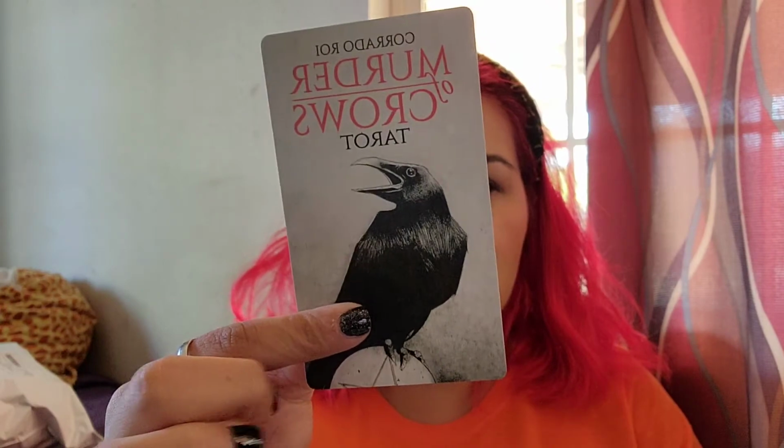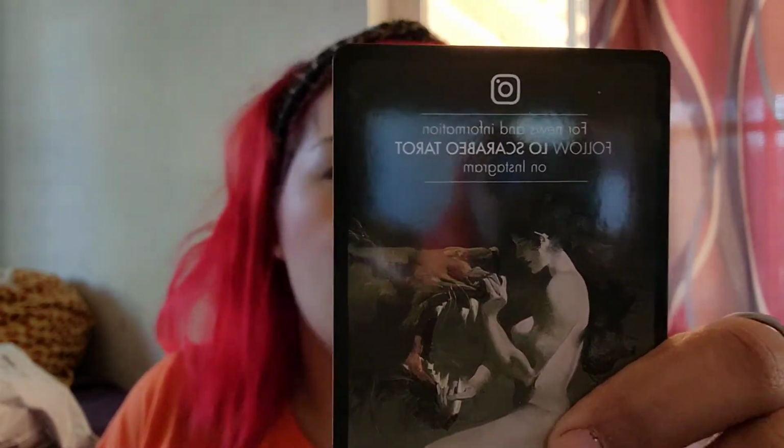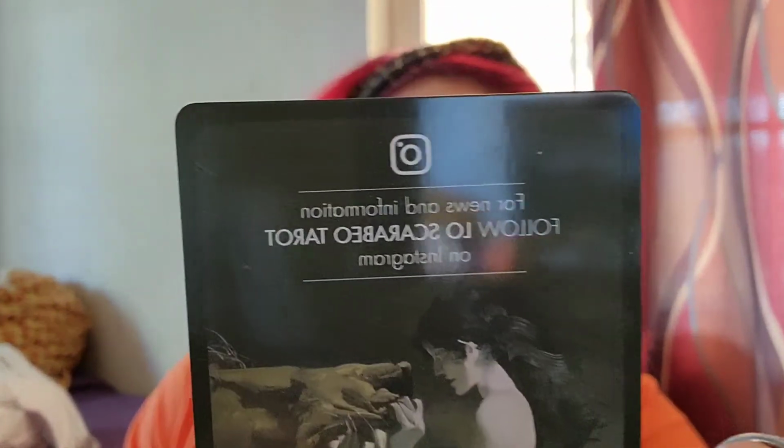Like me, that's why I'm still practicing the other ones, even though I've been practicing them for years now. So this is, like I said, part of just like a decoration. I'm probably just going to use it to decorate something. And then right here it says, for news and information, follow Lo Cabredo Tarot on Instagram. I'll make sure I add it down below. So if you guys want to check out this tarot deck, feel free to.